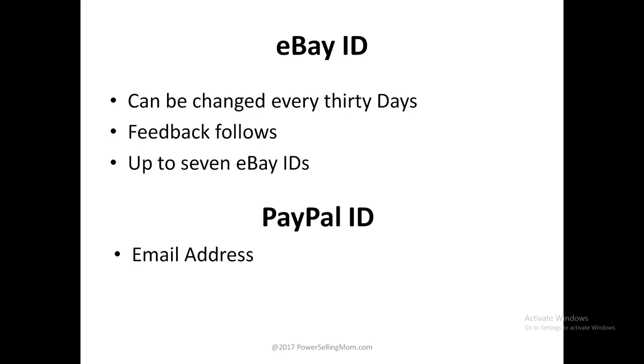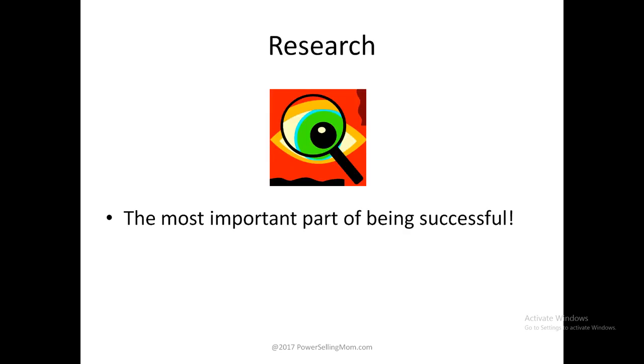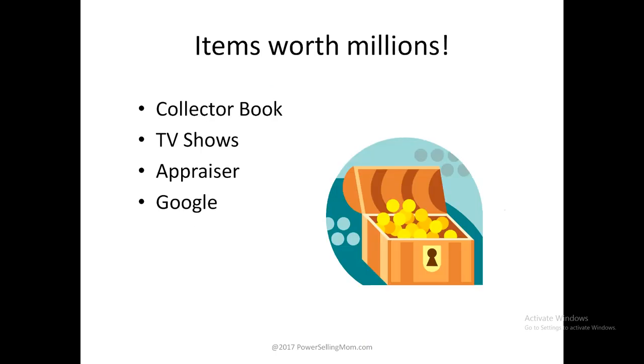It's easy to tell people, hey, PayPal me, and all you have to do is give them your email address. Now, if you don't learn anything at all from me today, the most important thing about being successful on eBay is research. Research, research. And you'll hear me say that a lot because I know firsthand how research can make or break an eBay sale.